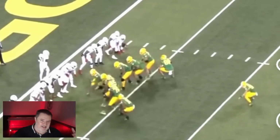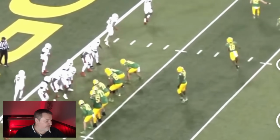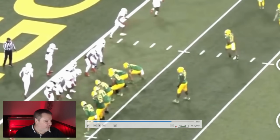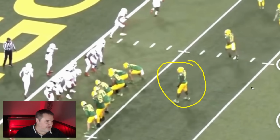Oregon's going to come out. They're going to line up as though they are running the extra point kick. And what we're going to get, as you can see right here, we get a total shift once again. Long snapper goes out as though he's the tight end. Now we've got Josh Connolly Jr. He's the quarterback. He is the quarterback right here, in the quarterback position.